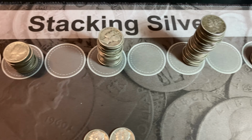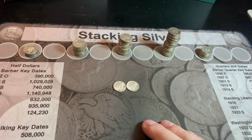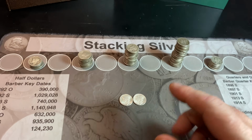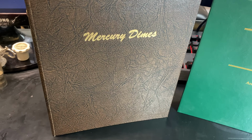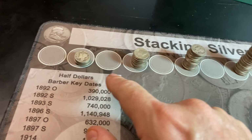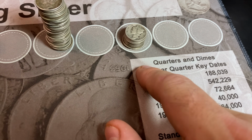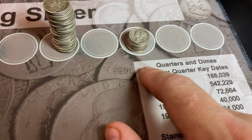Well, I've got them sorted by decade now for the Mercury dimes, and I'll tell you right now, we've got some nice years represented in here. Not a lot of them, but some nice years and some nice condition coins, so we might have an upgrade or an addition for the Mercury dime album. Teens, 20s, 30s, 40s, and I have the 42s here because I'll be looking for the 42 over 41 that you can find in the Philadelphia and Denver mints.